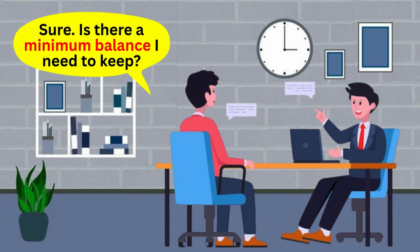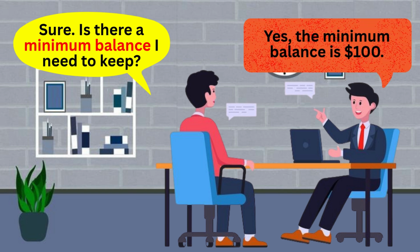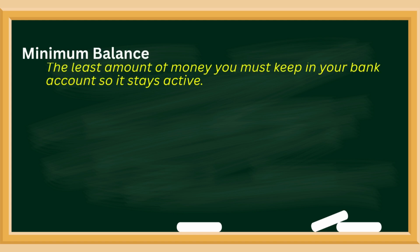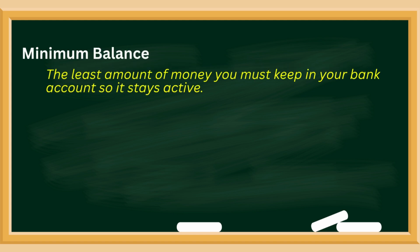Sure. Is there a minimum balance I need to keep? Yes, the minimum balance is $100. If the balance is low, bank charges will apply. Minimum balance, the least amount of money you must keep in your bank account so it stays active.